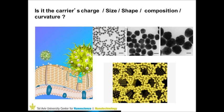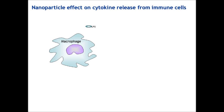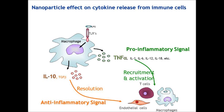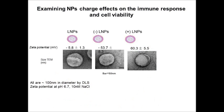Let's say we have a macrophage with toll-like receptors. This is toll receptor 4, and it binds LPS, lipopolysaccharides, basically a contamination or something, and it secretes TNF-alpha and other pro-inflammatory cytokines. This causes recruitment and activation of T cells, endothelial cells, and other macrophages. But you also have a negative feedback where the macrophages start to express and secrete IL-10, TGF-beta, etc., which blocks this signal and creates an anti-inflammatory signal.